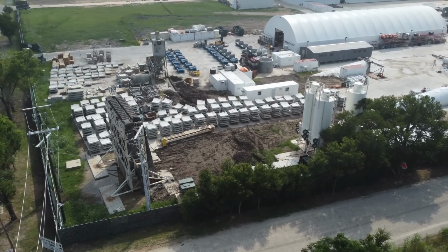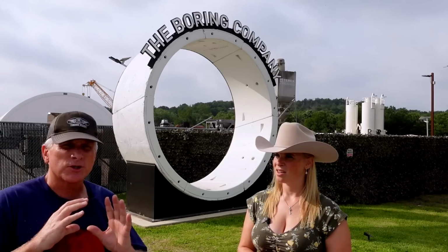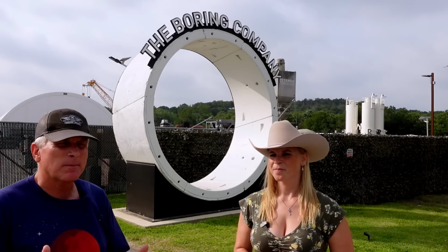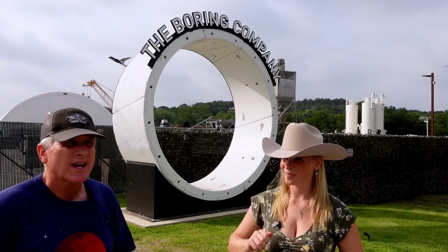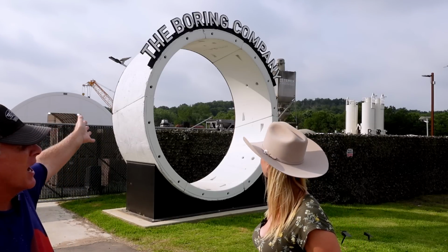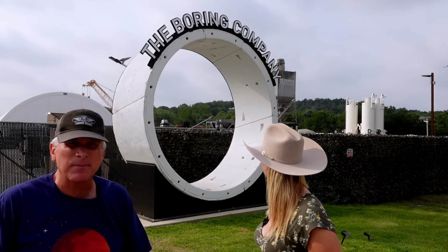Yeah, because as they drill the bore and the boring machine continues to move through the new bore, at some point the bore needs to be reinforced or supported. And that's exactly what this is here behind us, this sign with the Boring Company. These are concrete segments.